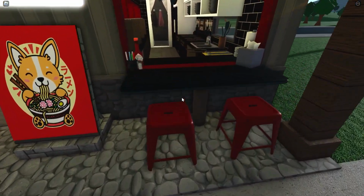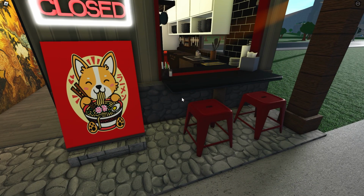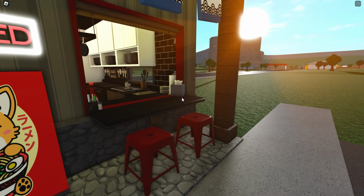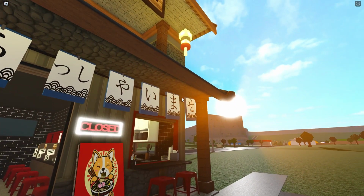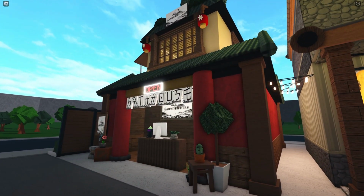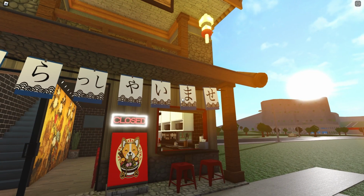And then over here we have red stools. Honestly, these red stools are so nice. And we have an outdoor seating area. Oh, I'm so excited for this. It looks so good. And then right here we just have more banners. It says welcome in Japanese, because this one we just had English words with Japanese looking letters. And then here we actually have Japanese.